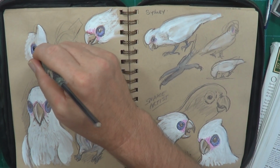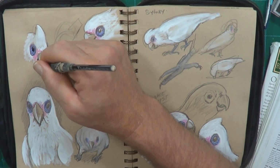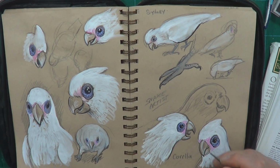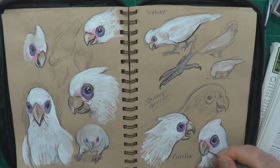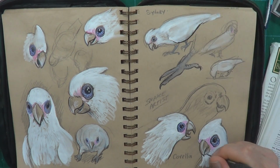They're little. There's a few different species of corella. One is called the long-billed corella, and that's quite gentle. It tends not to bite, but this short-billed one, yeah, just keep out of its way. It's gonna get ya.